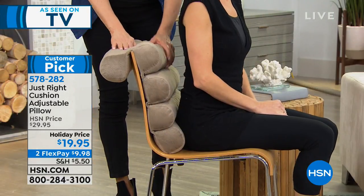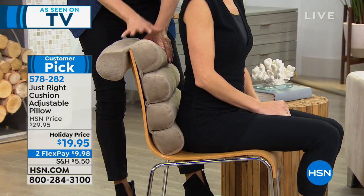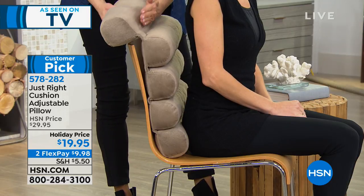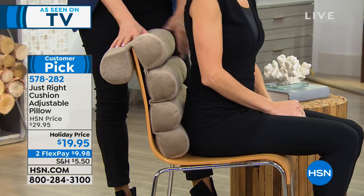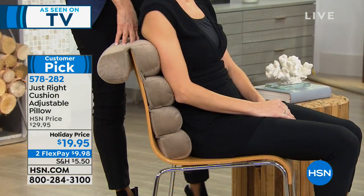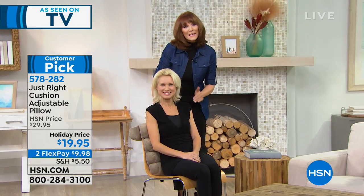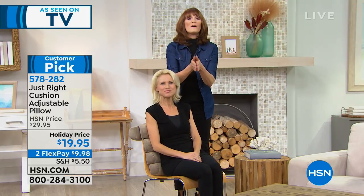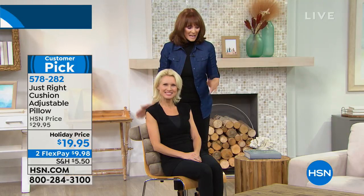So now the nice thing is once you add something like this, you have comfort. You can add comfort and bring it with you and make any chair that you have comfortable. And again, because it's valleys and mountains, you can set it at whatever level you're comfortable. Now Robin can lean back and she can be comfortable even though it's an uncomfortable chair. Visually, cool chair, not comfortable. But we can make it comfortable with the just right cushion. It's just right because you can make it just right for your body. That's why it's a customer pick, because you can change any one of 10 positions.